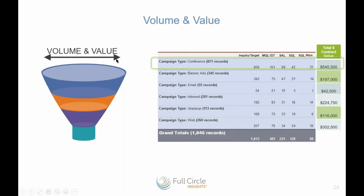So here's an example of volume metrics. And in here we have a chart. This comes straight out of Salesforce, and you have a listing of campaign types, which would be typical campaigns for a B2B type company. So here's a campaign type: conferences, then we have banner ads, then email, then inbound activity, webinars and web activity.